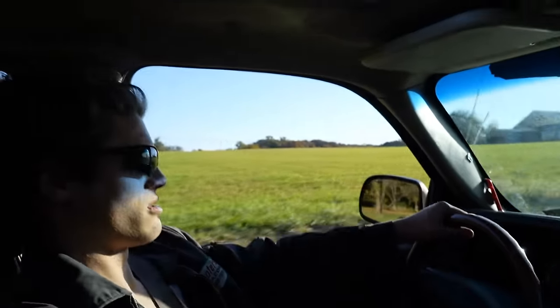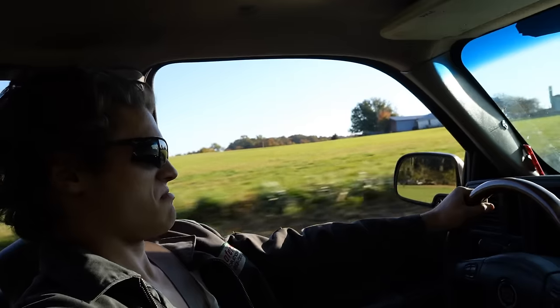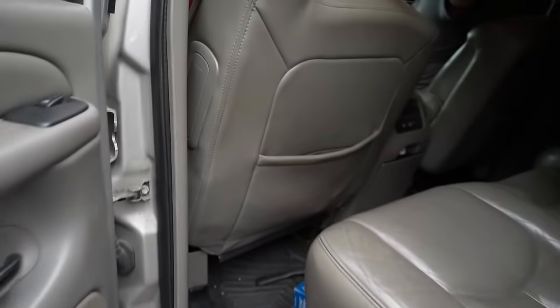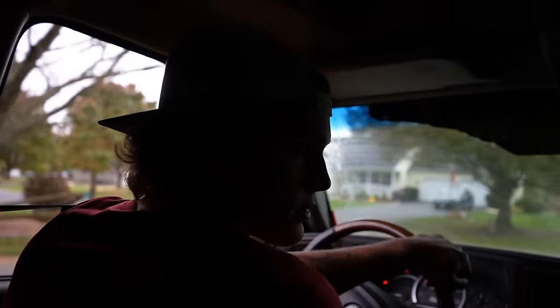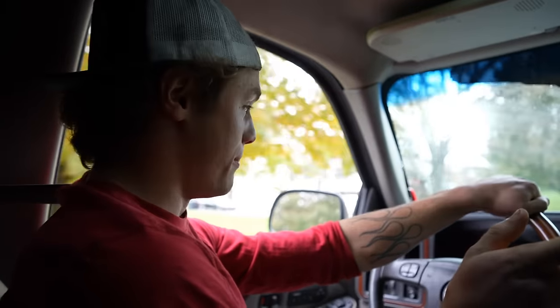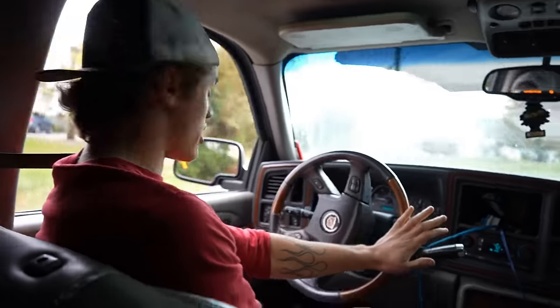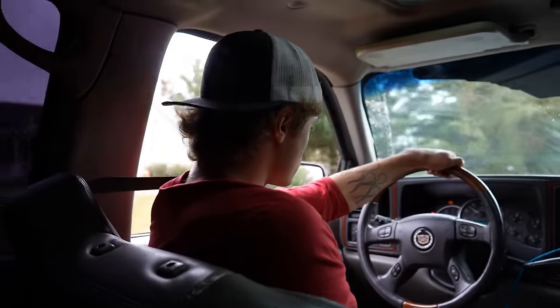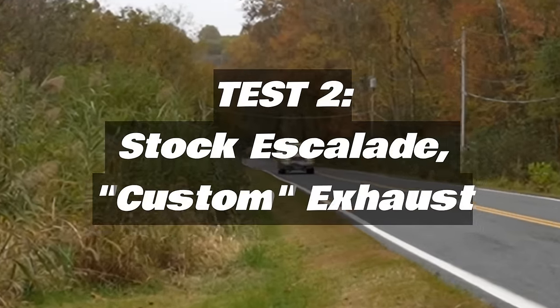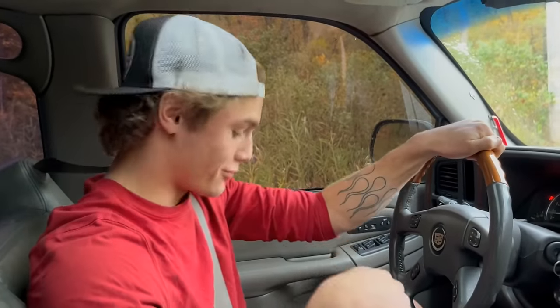Do a little acceleration from 30. Oh, got you a cigarette. All right, go ahead, Dom. Test number two is going to be stock Escalade with one passenger just like the first time with my custom exhaust. Sounds good. Hear that? Test number two, no cats, no stock exhaust, just some MagnaFlow muffler. Ready?